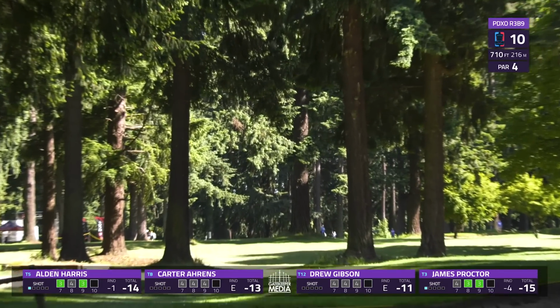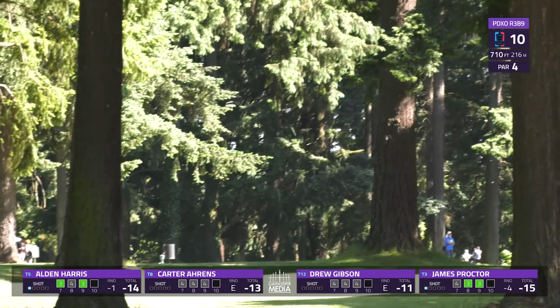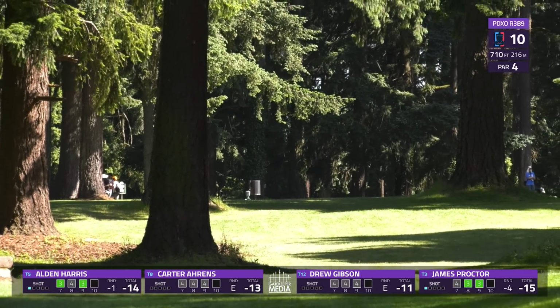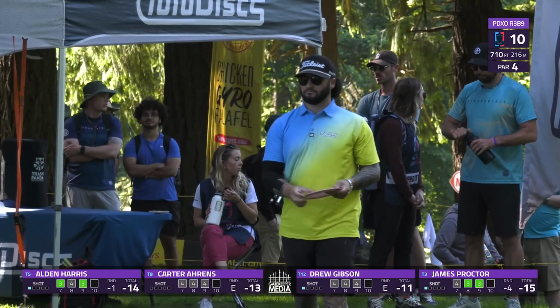Alden Harris not going for the roller on this shot. He's going to take the left side gap and, as you say, run off to the left. Should leave him probably a mid-range into the green.